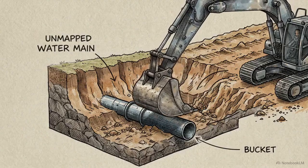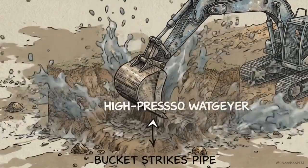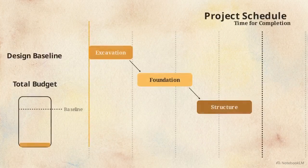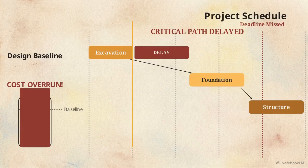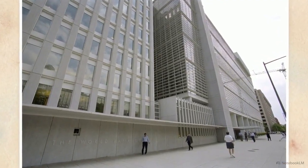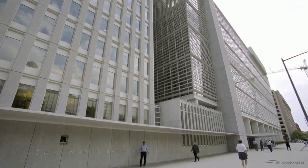Day one on a new project site usually looks like organized chaos, but when coordination slips, that chaos turns costly. An excavator hits an unmapped water main, and suddenly you are dealing with delays and budget overruns before the foundation is even poured. To manage these exact risks, major international financing institutions rely on the FIDIC Red Book 1999.